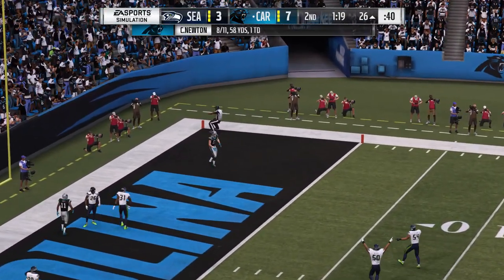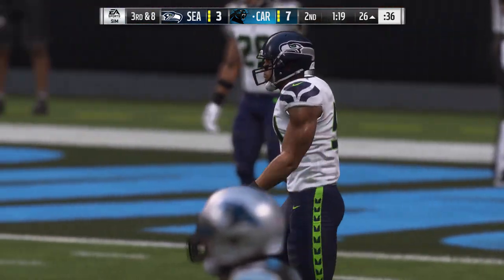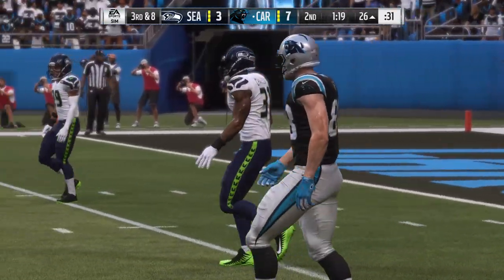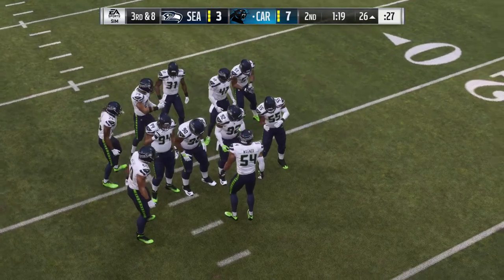It's incomplete. Took a shot, couldn't connect. Tremendous field position there and a perfect time to do exactly what they did. Take a shot at the end zone. And they went for the big play, just unable to complete it.